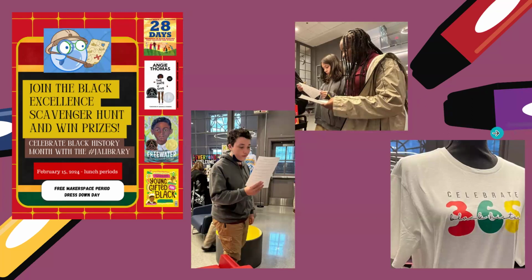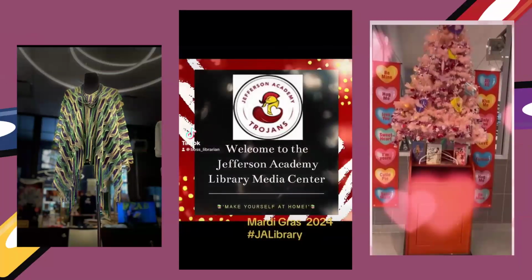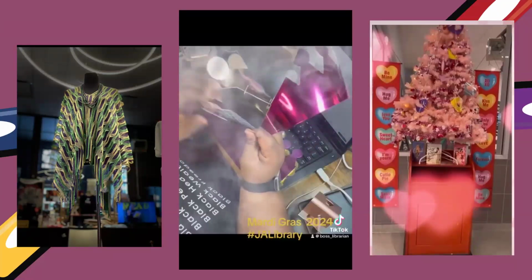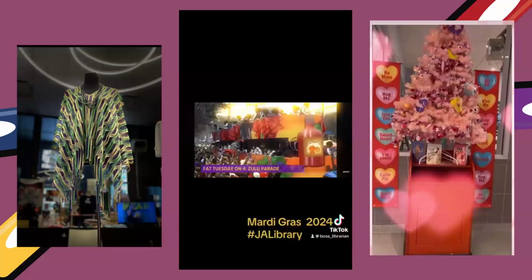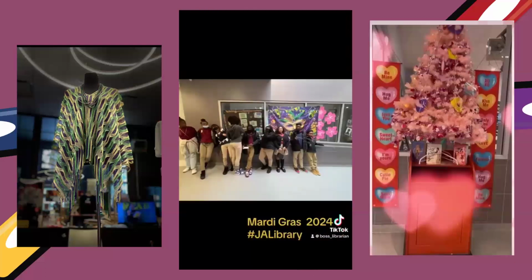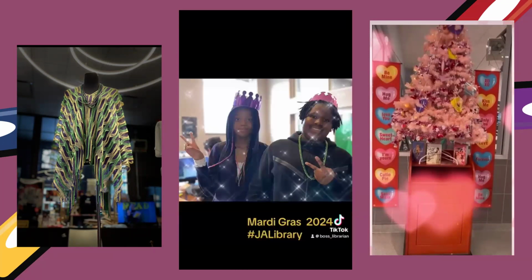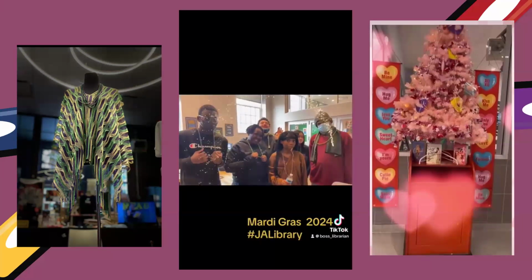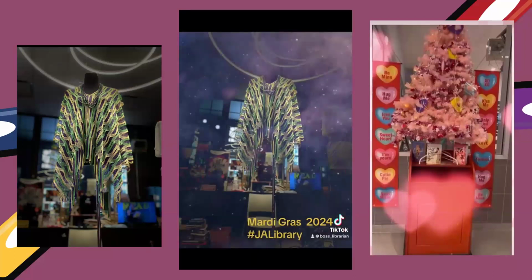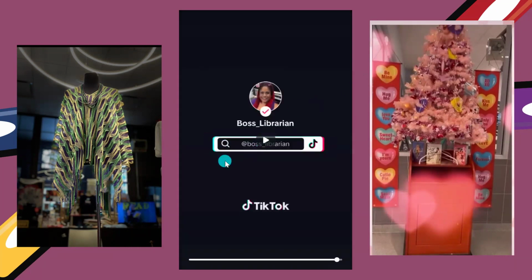My family is from Louisiana. My father is a New Orleans Creole, so I had to celebrate what? New Orleans Mardi Gras, and that's what we did this year. So during lunch periods, the kids came down, they were able to eat king cake, they received beads.